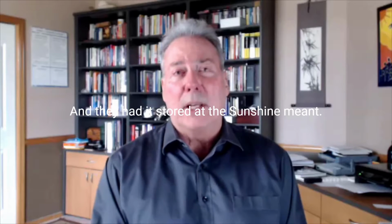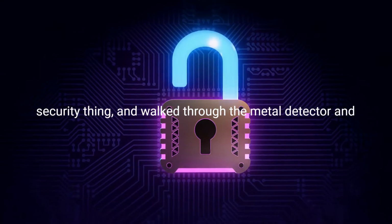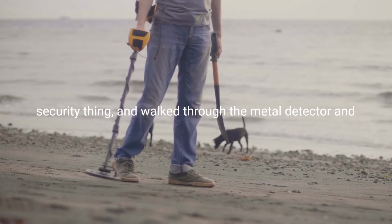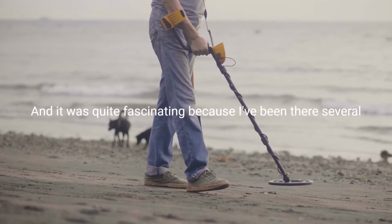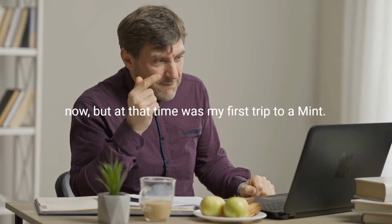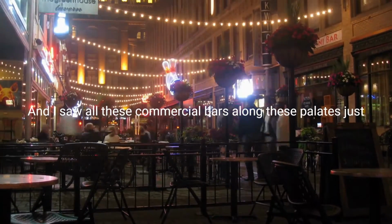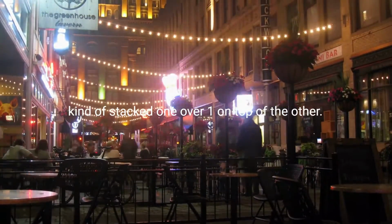I forget the name of it. And they had it stored at the Sunshine Mint. So I drove over there and got a full tour. Of course, did the security thing and walked through the metal detector and all that. And it was quite fascinating because I've been to several now, but at that time it was my first trip to a mint. And I saw all these commercial bars on these pallets just kind of stacked one on top of the other.